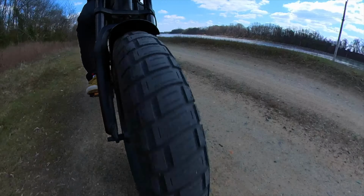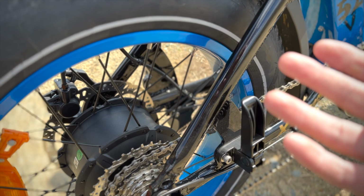The cranks on the X-Class are 170mm alloy with a 48-tooth chainring and Welgo alloy pedals. The Revv1 has 127mm cranks that have a 32-tooth chainring and alloy pedals. Last but not least, the X-Class comes with rear passenger foot pegs already installed and ready to go, while the Revv1 sells them separately.